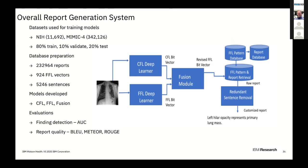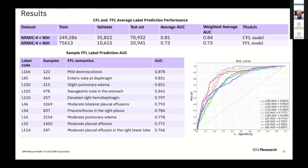Now, how to measure that this is a good quality report is also difficult, because most of the measures out there are based on lexical match or some weak semantic matches through scores such as BLEU or Meteor. However, to compare to other approaches, we had to stay with that methodology. But first, in terms of the detection of the findings itself, for coarse and fine, you can see that we have good weighted average AUCs. And you can see the depth at which we can now predict from an image findings such as moderate pleural effusion in the right lower lobe as well. And here are some ROC curves we got for the fine-grained descriptions of these findings.